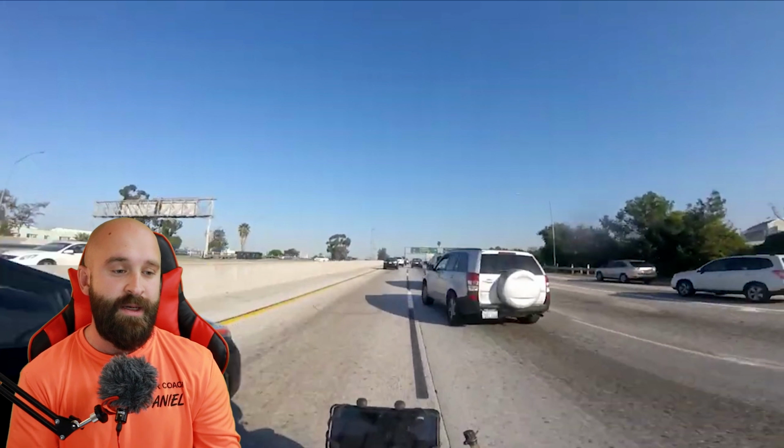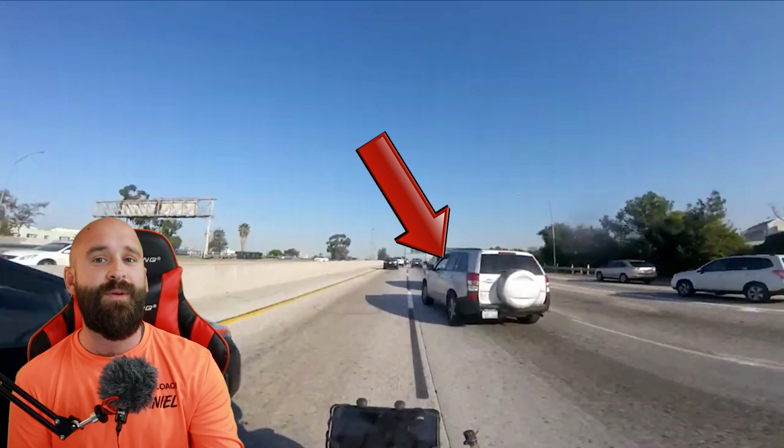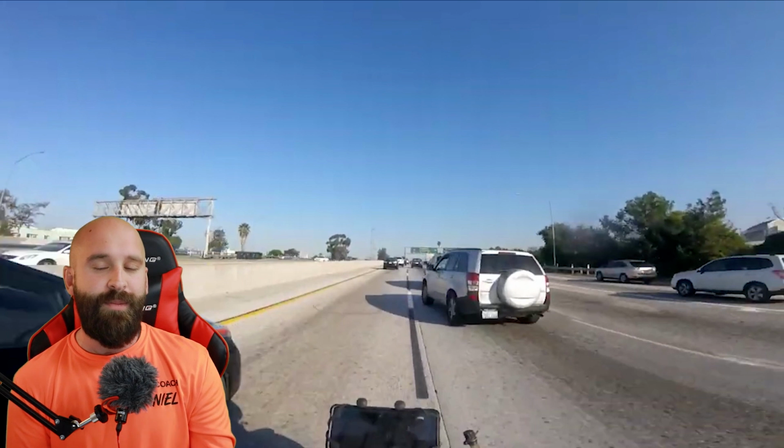Now, this is what I was talking about when it comes to lane filtering situations that are not going to be good for us, is that where is your escape path in this situation? Do you swerve left? Well, you're going to hit the vehicle to our left. Are you going to accelerate? You're going to run into this vehicle right here. Are you going to apply the brakes and decelerate? Well, that might buy you some time.